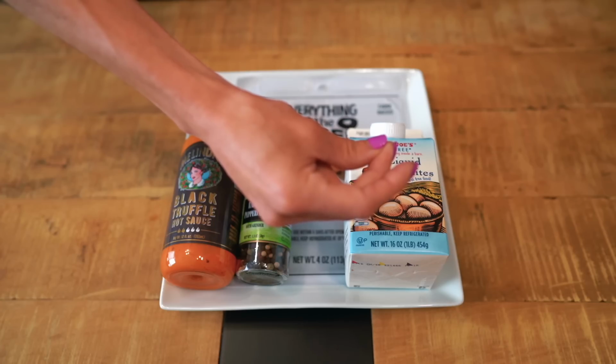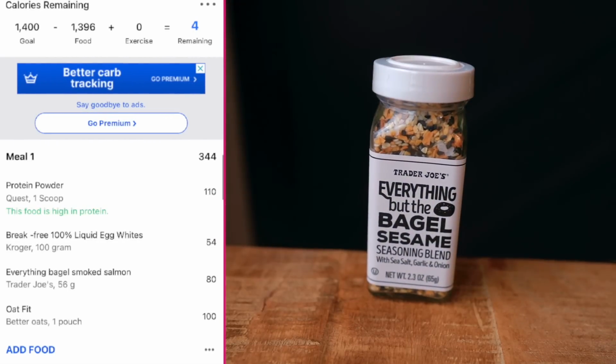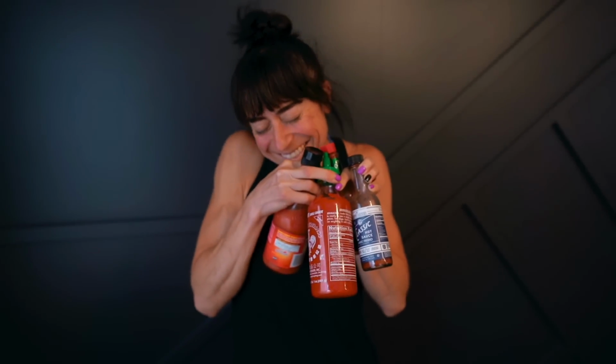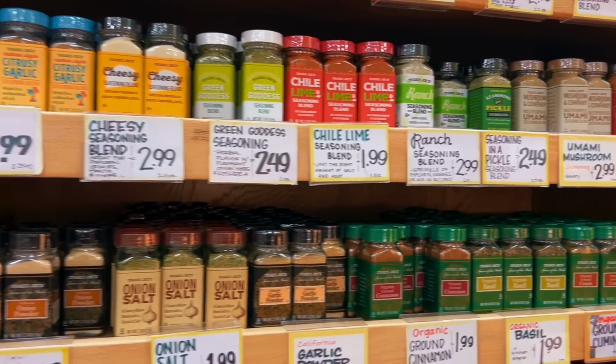After my workout, I'll head home and have breakfast. I generally make an egg white omelet with smoked salmon as well as oatmeal. I love using the Everything Bagel seasoning and Melinda's hot sauce on the omelet. Because sauces often pack a calorie punch, hot sauces and seasonings will be your best friends to make meals still tasty so you aren't completely miserable with your calories so low and macros being stricter.